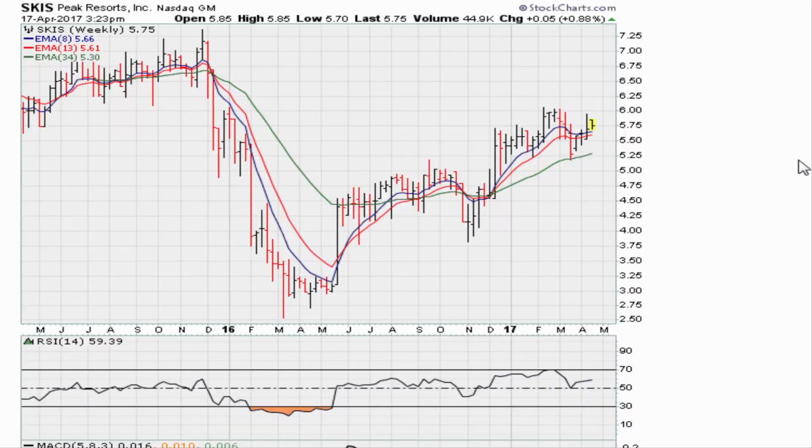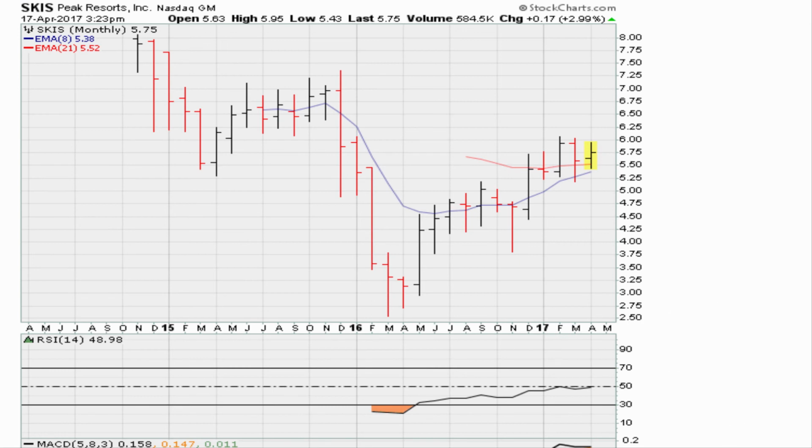Keep in mind, whichever one of these breaks out before the other, just take the one that breaks out. If one breaks out before the rest of them, then that's the one that is timely. So just go with what breaks out first and see what happens.